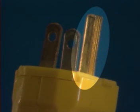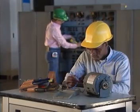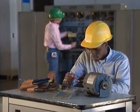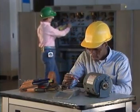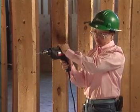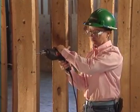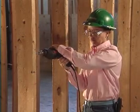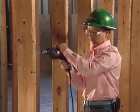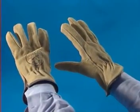Now let's review the key segments of this program. 1. Take your work seriously. Horseplay and other types of fun can distract you from the hazards in your environment. 2. One good way to protect yourself while working with electricity is to dress appropriately. Wear long-sleeved clothing made of natural fibers. Use leather gloves if you're working near an energized circuit.